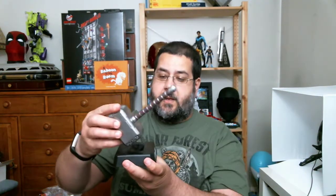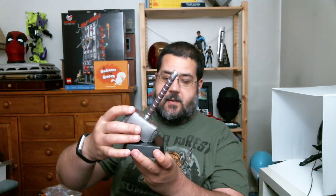And finally, the final one is Mjolnir. And it also is not supported by a rod like the other ones are. It's just supported in the base. Would recommend taking a look at the packaging to figure out which way to display it. There is a right way and a wrong way. It does sit in there like this.